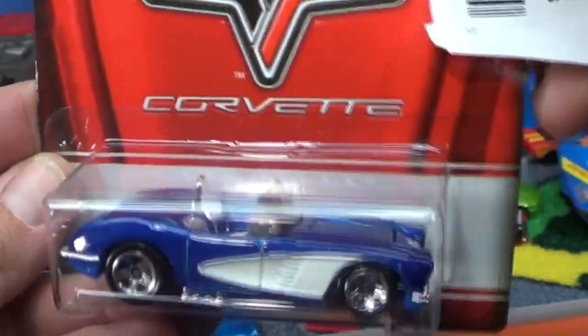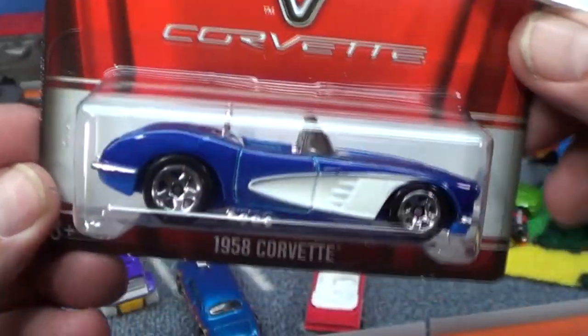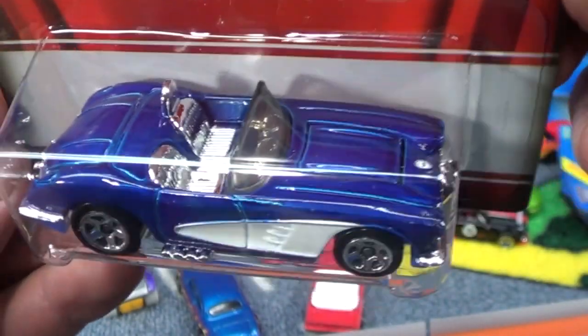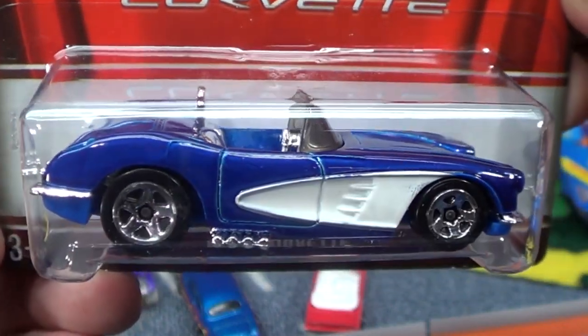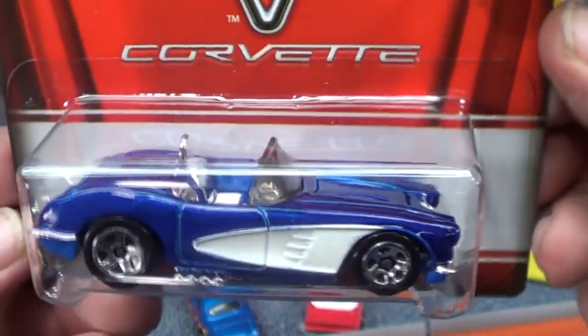I'm going to open this one up later. Let's go ahead and take a look. I'm going to go in order on the back of the card. 1, 2, 3, 4, 5, 6, 7, 8. So we have the 1958 Corvette, also known as the '58 Corvette. It's had an engine sticking up out of the hood before. You don't see this model very often, so this is a nice one to pick up, if, in fact, that hood opens up. Let me show you.